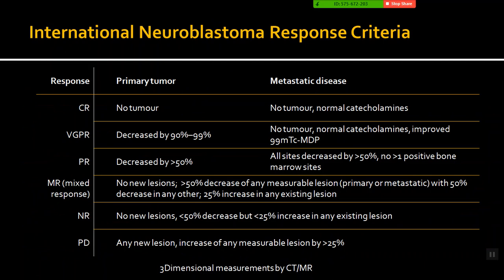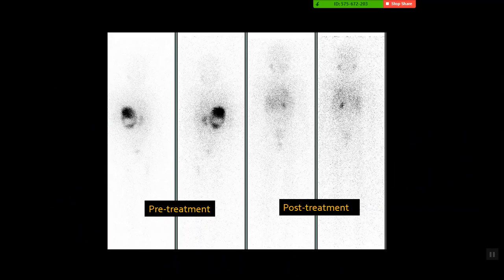Right. Now coming to response evaluation, we'll not get into great details, but for neuroblastoma, again, we are not using RECIST. So you have 6 outcomes after chemotherapy. You have a complete response, very good partial response, mixed response, no response, and progressive disease. So you will have to do CT or MR for local staging and MIBG if the patient has metastatic disease, and then you decide how much is the response and give it. So just remember that there is a different response evaluation criteria for neuroblastoma.